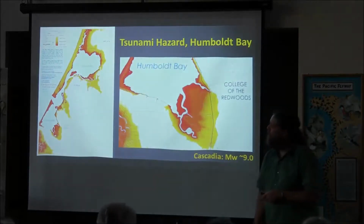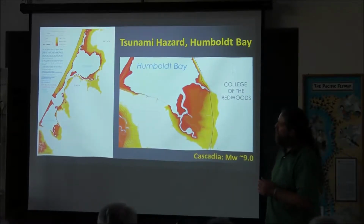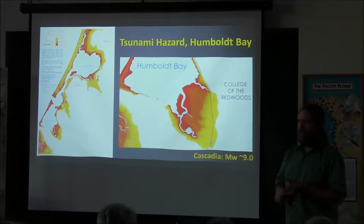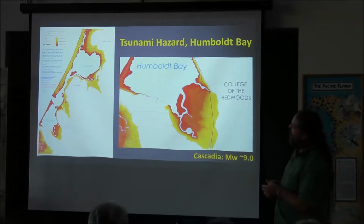So they're not everywhere. Here's a map that I put together along with Lori Dengler back in 2003, 2004. This was the first tsunami hazard map for Northern California. Here is Humboldt Bay, and this represents hazard for distant tsunamis, so tsunamis from elsewhere, local tsunamis, and then local tsunamis with the worst case scenario, like during high tide with a storm surge in the wintertime, during a flood.